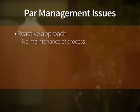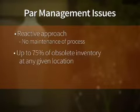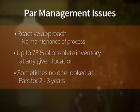The biggest issue we found was the reactive approach. There was really no proactive maintenance going on when it came to PAR management. We found that there was 40 to 60%, sometimes 75% of obsolete inventory in any given location, which is a huge red flag. We didn't look at PARs in certain circumstances for 2 years, 3 years. So that was a big shock. And what we needed to do is figure out how we can be proactive, work with our clinicians, and set a new standard of maintaining PARs moving forward.